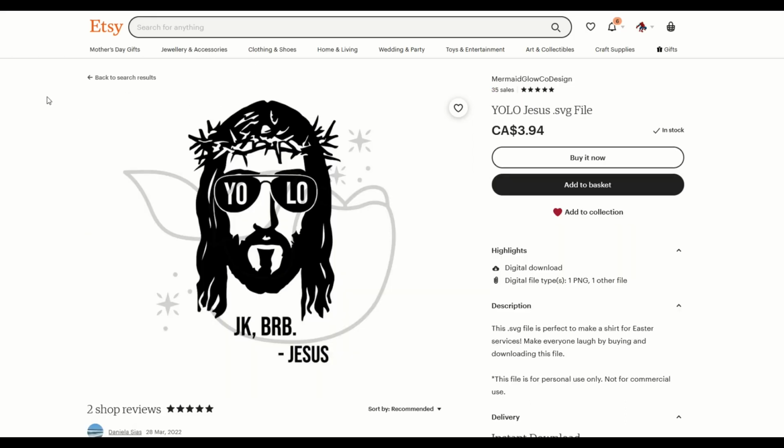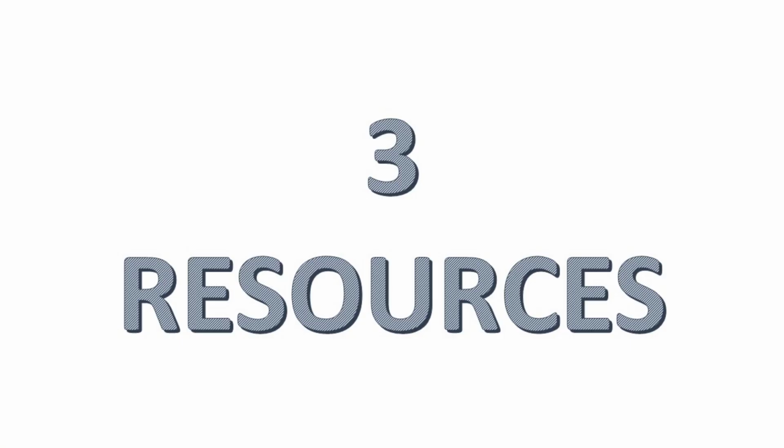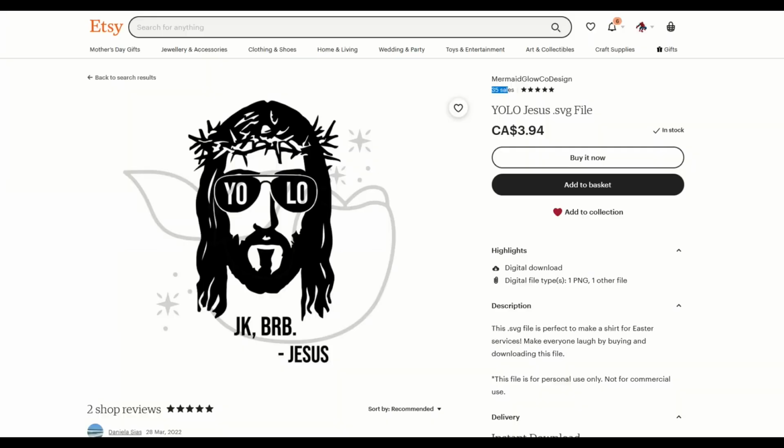Here's one if you're thinking that, well, that was a huge seller with 80,000 sales. This is a relatively new seller, 35 sales. This is a $4 download for one thing, and they've already made some sales. So even if you're brand new on Etsy, if you come up with a witty, inspirational design, you can make sales. So in this video, I've actually got 3 resources I'm going to highlight, and I'm just going to walk through how you can make some religious or spiritual designs to help drive some sales in your digital business.